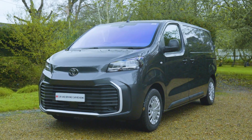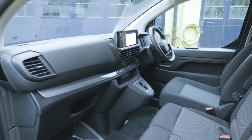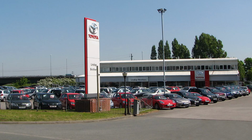Second generation version of Toyota's Proace mid-sized van gets a thorough update here, with smarter looks, a more connected cabin, and an EV variant capable of longer range. There's also a stronger value model lineup and a rejuvenated Toyota Professional Centre dealer network. It's all good.